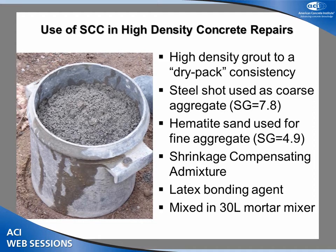The mix consisted of steel shot with a specific gravity of 7.8. I believe the diameter was around 1/16 of an inch to an eighth of an inch, so really small. The hematite sand, again, was used with a shrinkage compensating admixture and a latex bonding agent.